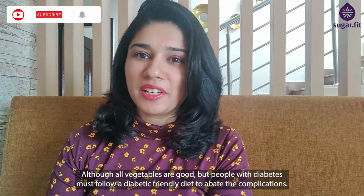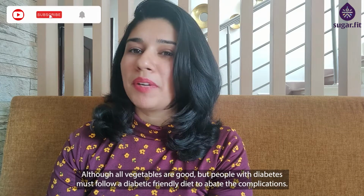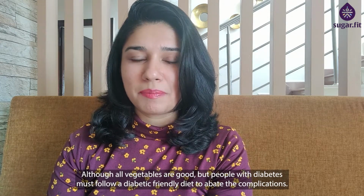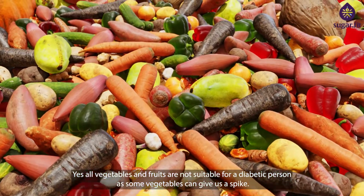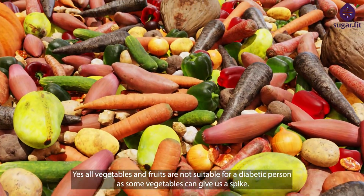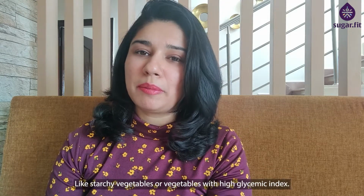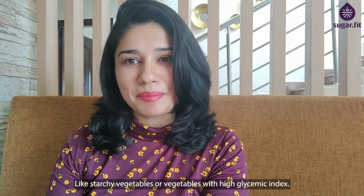Today we are going to discuss the best vegetables for diabetes. Although all vegetables are good, people with diabetes must follow a diabetic-friendly diet to abate the complications. Yes, not all vegetables and foods are suitable for a diabetic person, as some vegetables can give a spike, like starchy vegetables or vegetables with a high glycemic index.